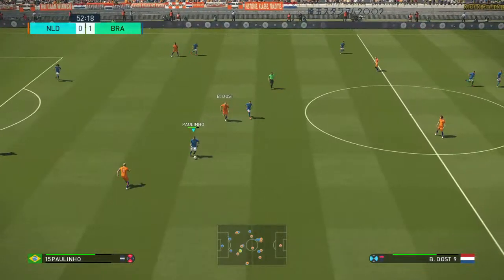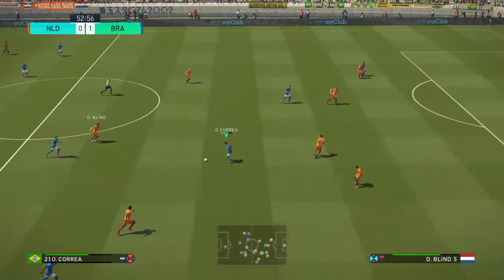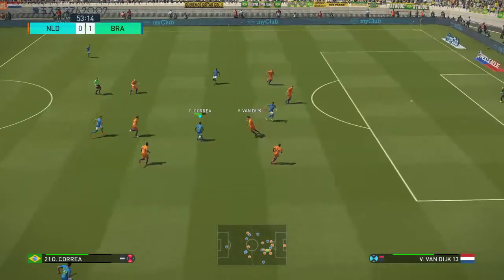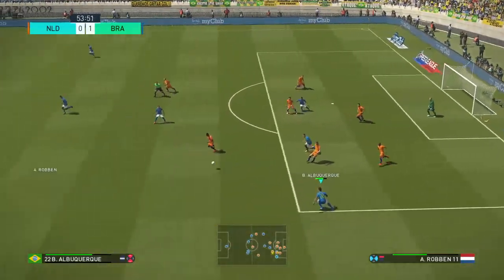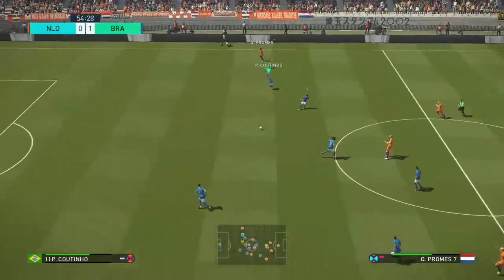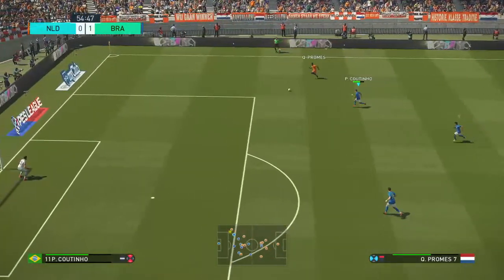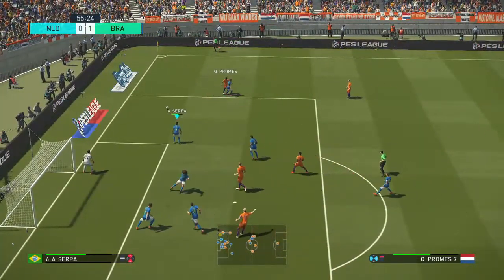Marquinhos. Neymar. Looks to slip it through. Forward it goes. Dost. Coaxed out to the wing. Now here's the through ball. He's got the ball glued to his feet.